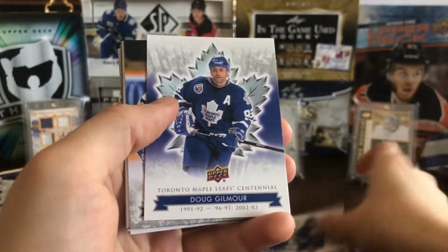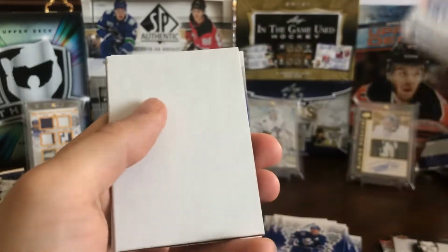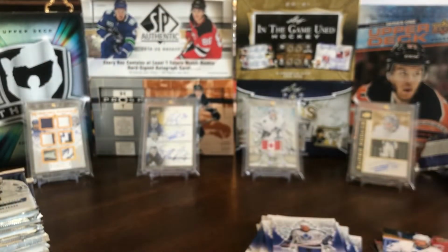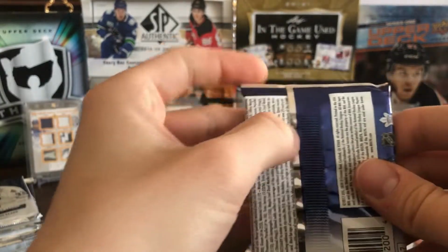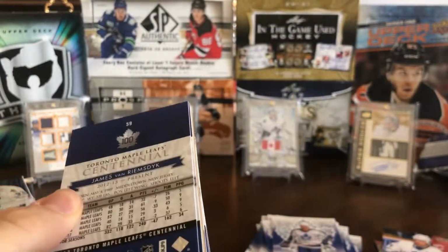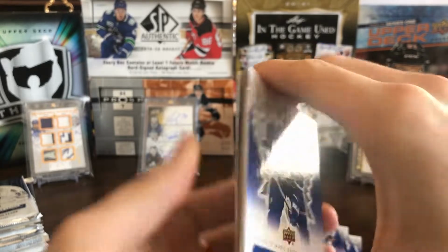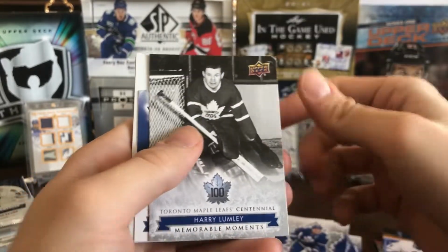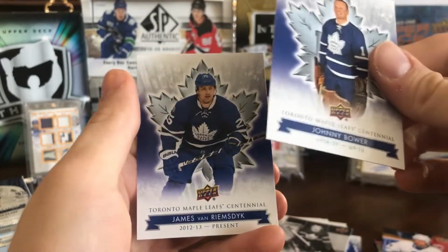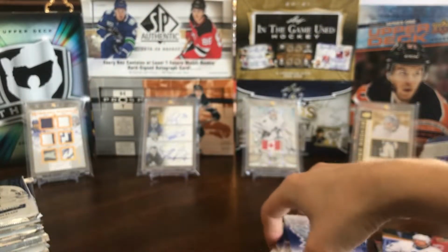Alright, we've got Bill Berg, Dougie Gilmour, short print of Wendel Clark, Rick Vaive, and Eddie Olczyk again. Noticing a lot of doubles, but then again, the base set's only 100 cards. It's not 200 like a Series 1 would be, and that's why they can get away with putting only 5 cards a pack. Dion Phaneuf, Harry Lumley, Lanny McDonald, Johnny Bower, and JVR. But yeah, it's a very interesting set.